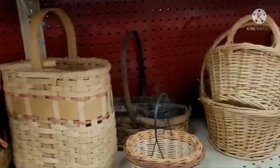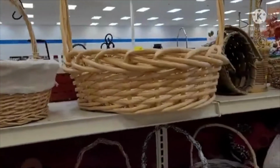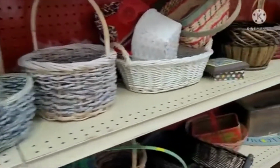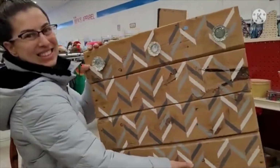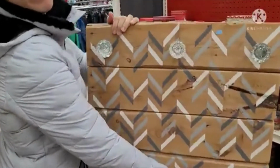Now it's time to check out the baskets. I always look in here. I don't always pick up baskets, but I do like to look in case there's something really special. Alyssa found something. She really liked it, especially the glass knobs.